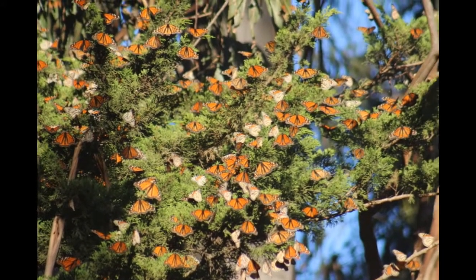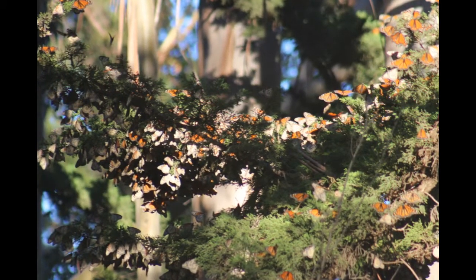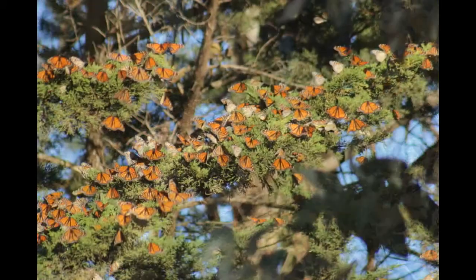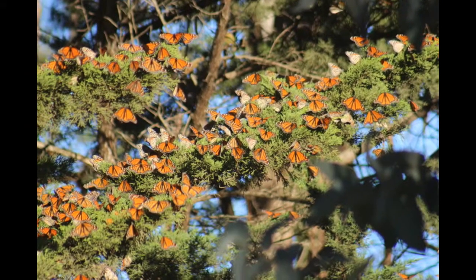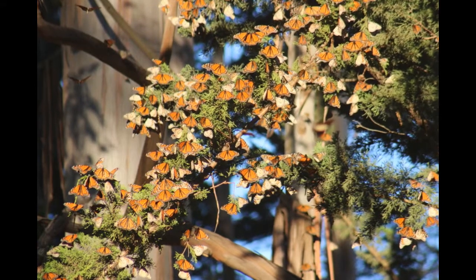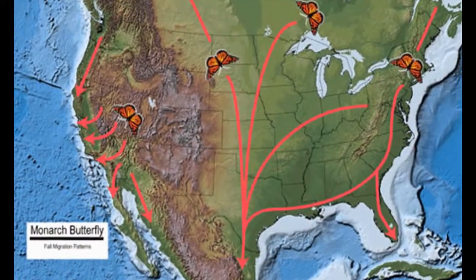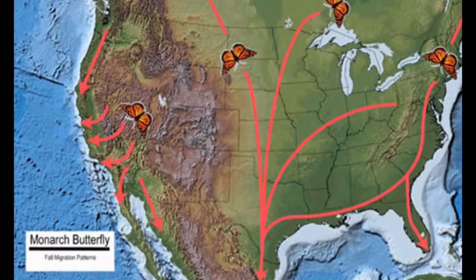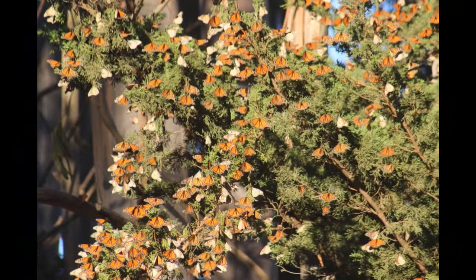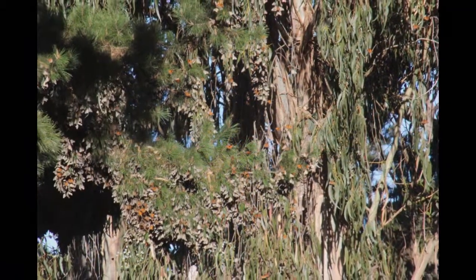That's where these photographs come from. During the warm part of the day, the butterflies might flutter down for a quick snack, but they spend most of the day and night huddled together way up in the high trees. Come spring, they will leave the area and return to the milkweed far to the north and east. There they will lay eggs and die, starting the cycle over again.